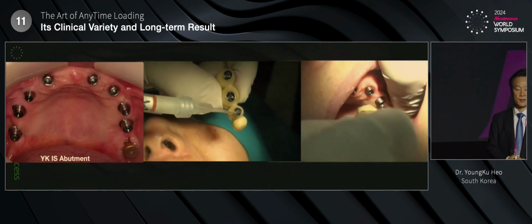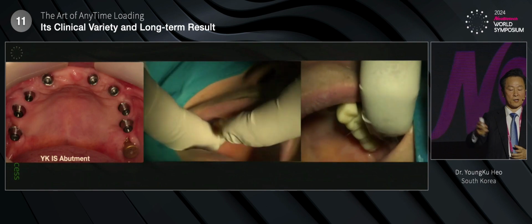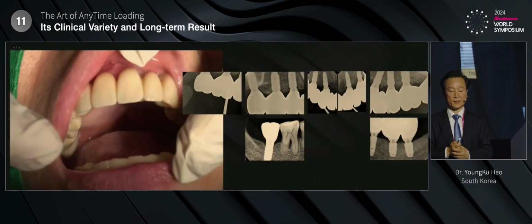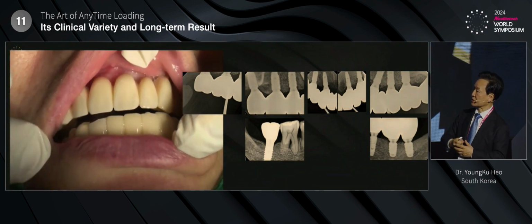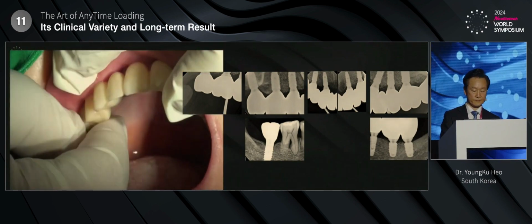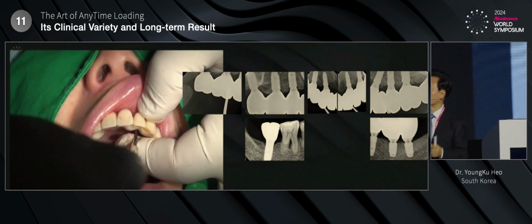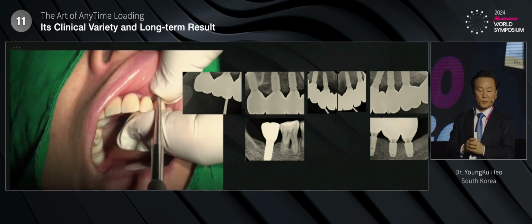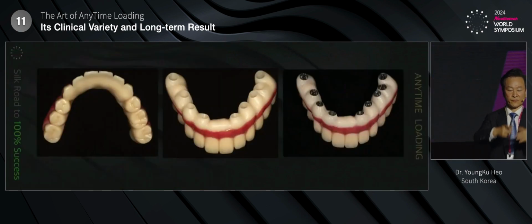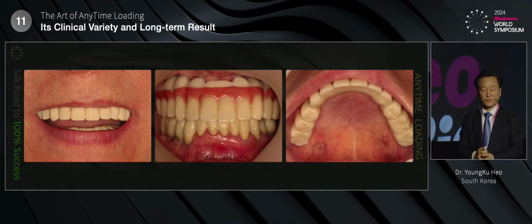YK link, you know, they just put it in, nothing to do more. So all four arch cases, I finished delivering within 15 minutes. Within 15 minutes. So after one month, we can take it out. Just by a little bit of tapping like this, we can take it out, like a provisional restoration with temporary cement. So in the full arch, you can use a YK link like this. No screw at all on the occlusal surface.